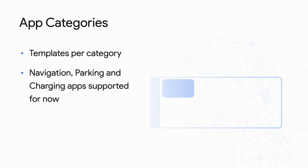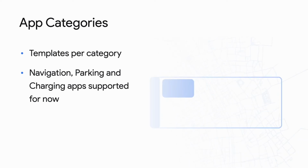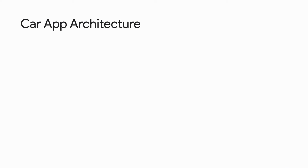Our approach is to expose relevant templates to you according to your app's category, and over time, build a cohesive library that allows for even more customization. We have started that journey for the Car App Library with navigation, parking, and charging apps. Let's walk through the architecture for a car app.